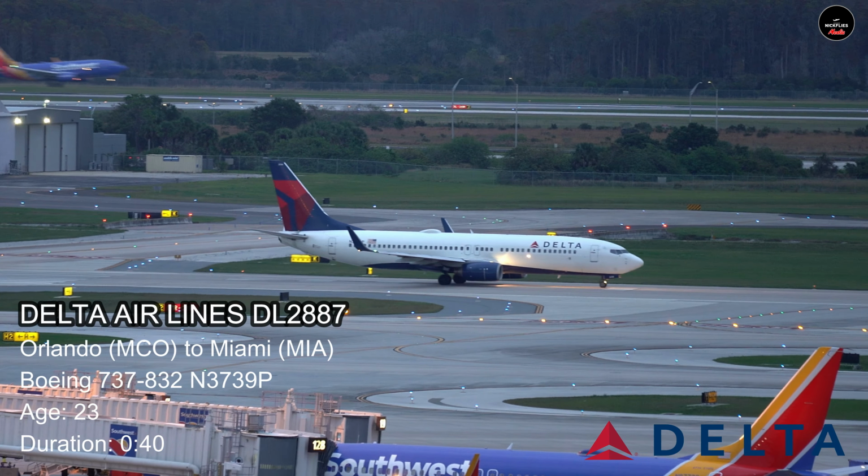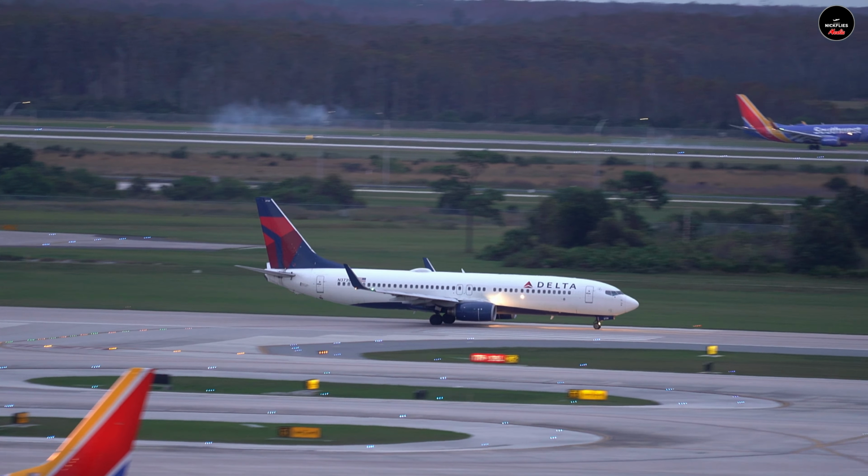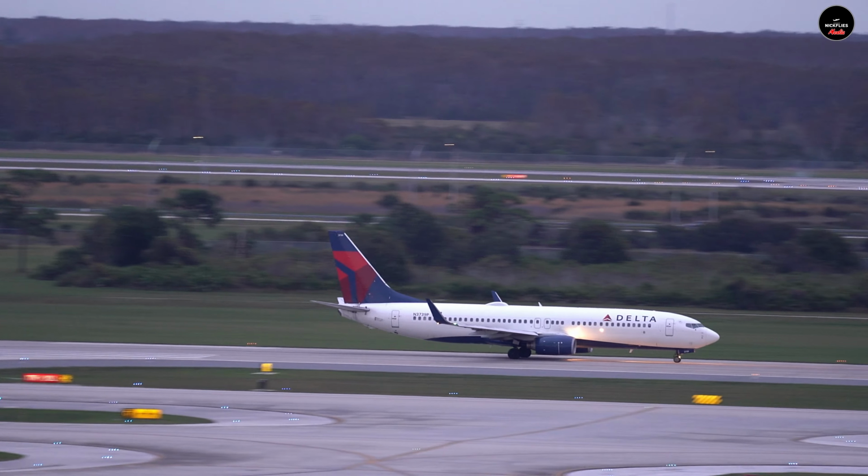Got a Delta Airlines 737 heading out here on 17 right, and Southwest landing in the background on 17 left.